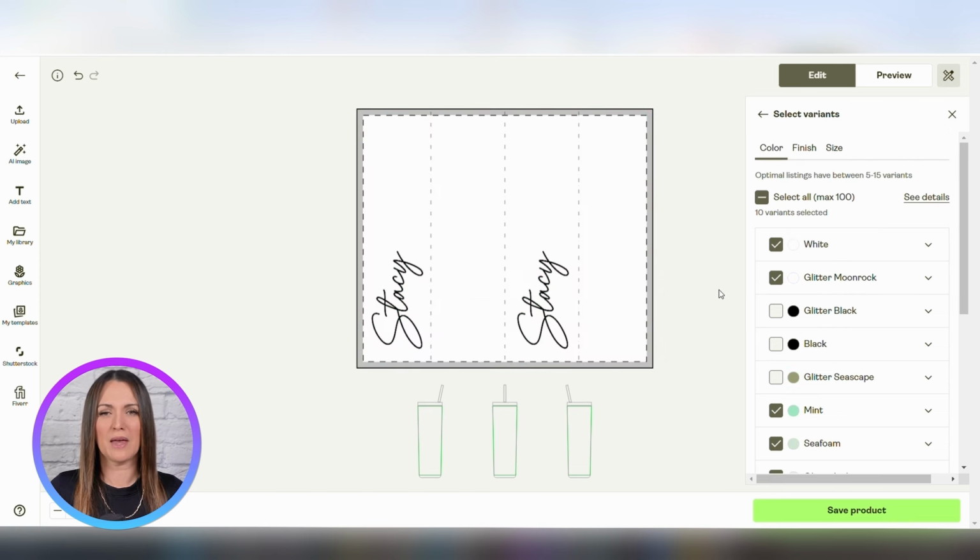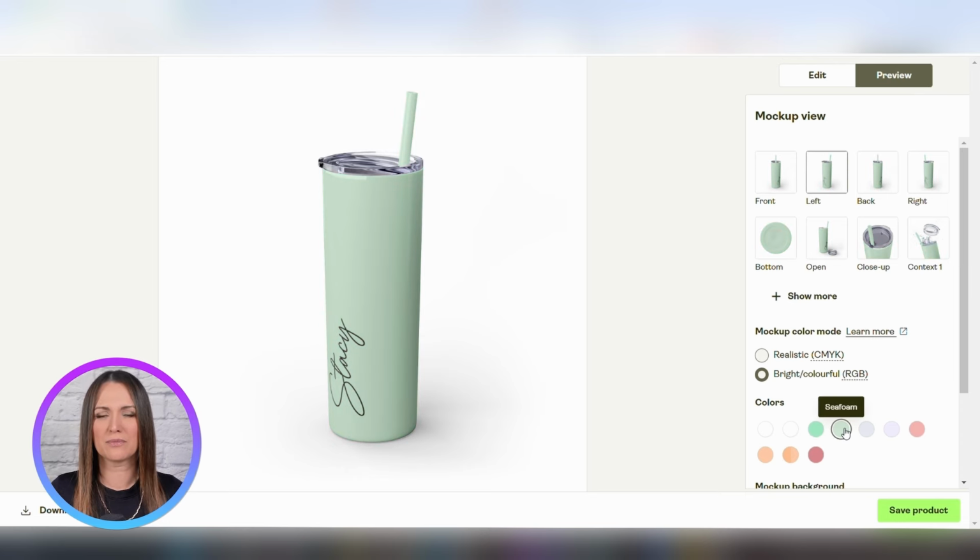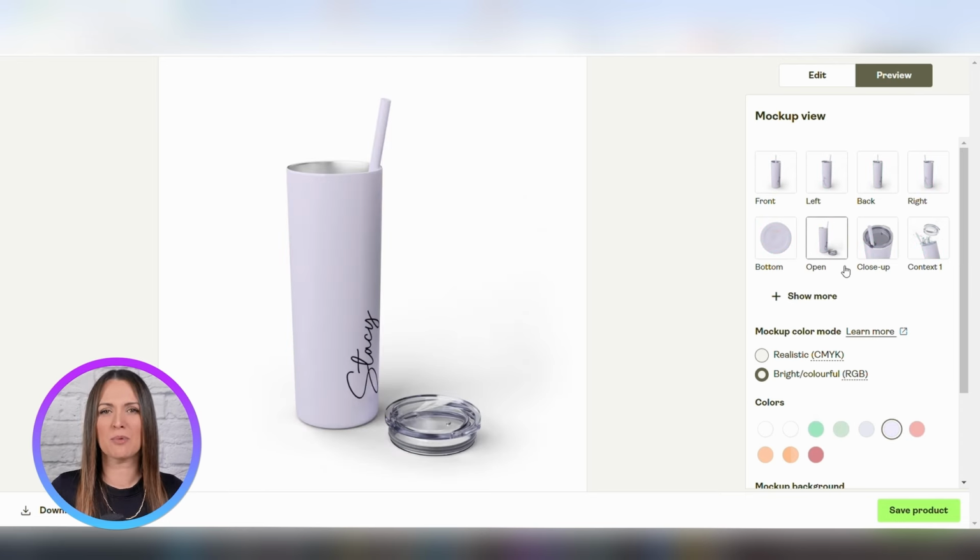here. And once you place your design exactly where you want it on your product, it's always a good idea to preview your product before you push it to your Etsy shop. You can preview your product by clicking right here. You can also see all of the mockups that Printify already creates for you. So once you're happy with the product design, you can save it by clicking right here.